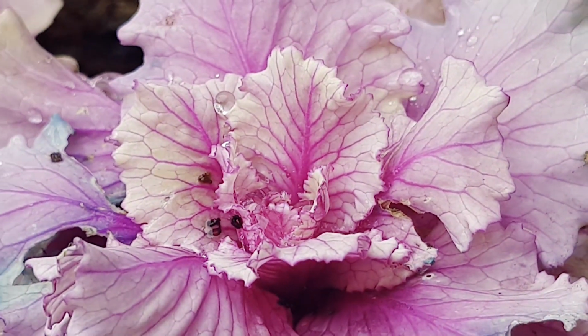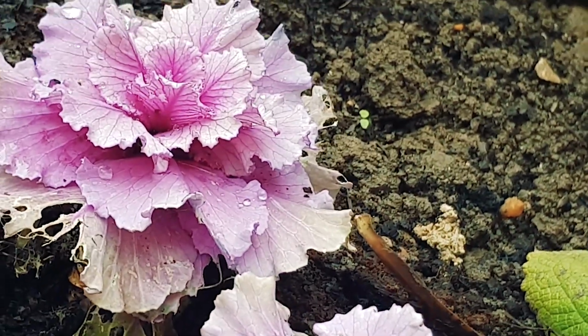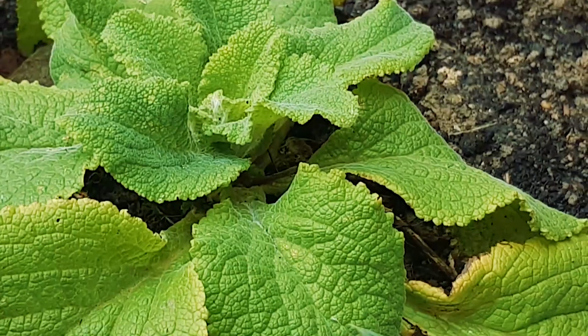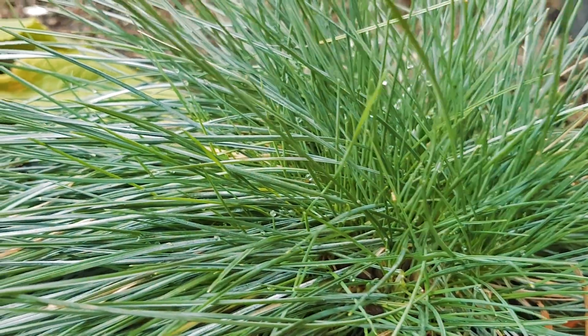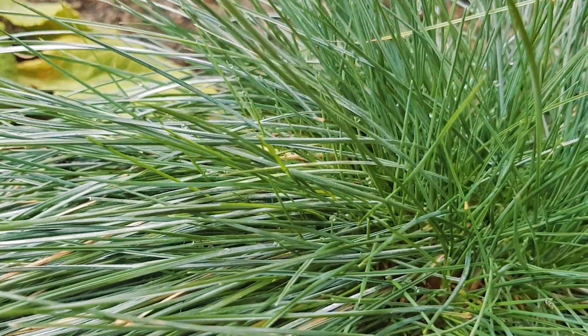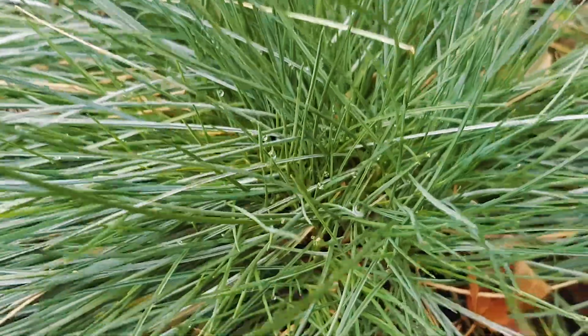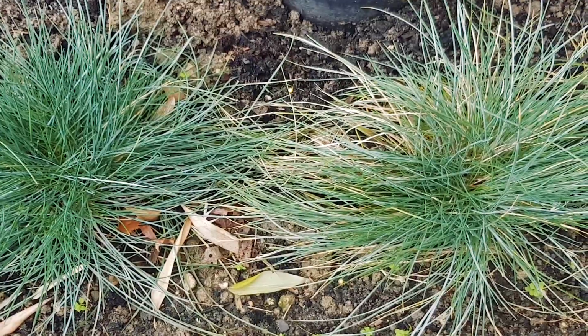This is Ornamental Cabbage. I put this in December and the slugs have almost obliterated it. And this is a foxglove. I have no idea what colour it's going to be. This is a blue grass someone gave me for a gift. It was quite a big clump, so I had to go at dividing it. I think the second one is surviving, but there's quite a lot of dieback.